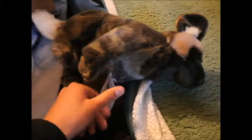Sorry for all the loudness. So yeah, he's so cute. And I don't know what I'm gonna name him. I was thinking about it last night, what am I gonna name him? I don't know. I'm just gonna take his tag off. Okay, so here he is.